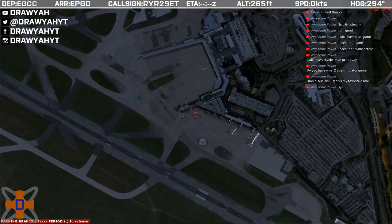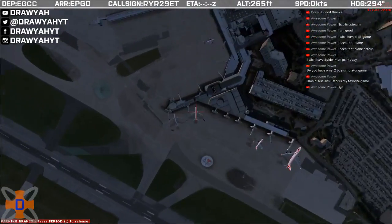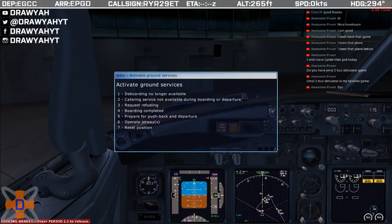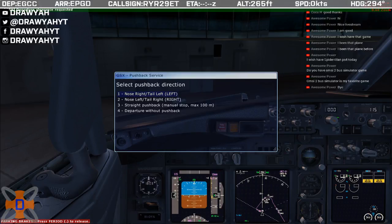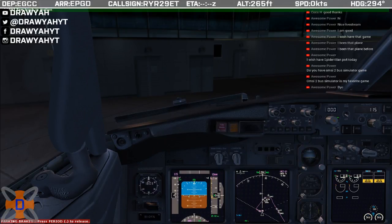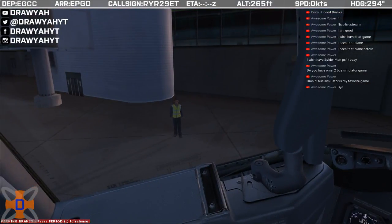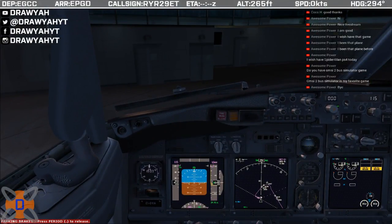Cool. So we're now pushed back. Manchester Ground, Ryanair 06, ready for push and start. Menu, actions. Nope, don't need to do it from here. We can use GSX for that. So prepare for pushback and departure. Nose wants to go left. Pushback, there you go, tow truck in motion. So now I'm going to connect up to my aircraft. And that guy will signal me to release for pushback before we do depart.